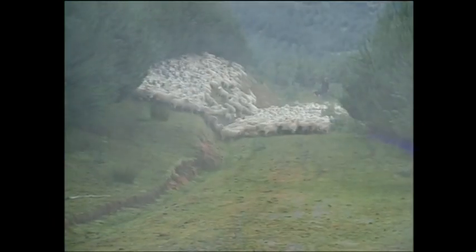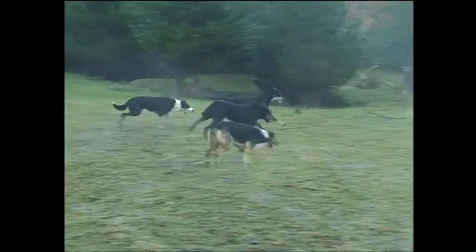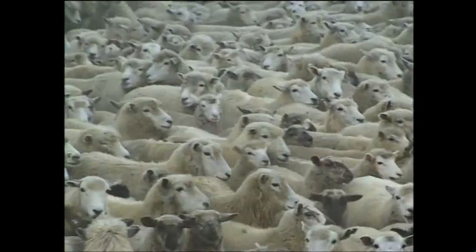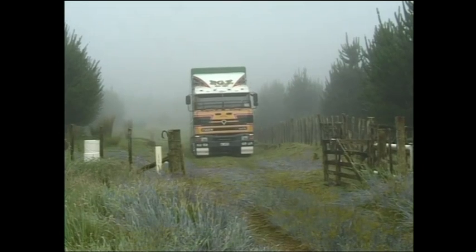Even while we loaded, more ewes and lambs were being mustered. Dogs are essential to sheep work in the mountains. The best part of 1,000 lambs were drafted onto the truck, and it's time to take them to market, to the weekly sales at Pio Pio.